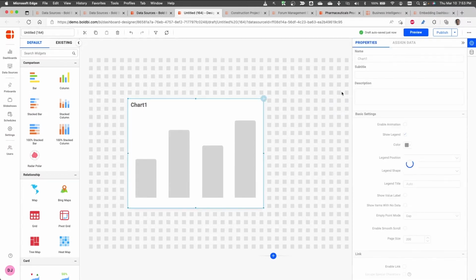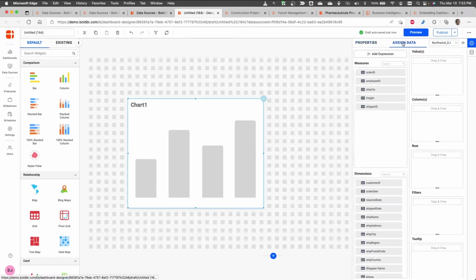I'm going to click on this little gear settings icon. The first thing to do is to assign the data. In order to assign the data, we have to decide which data goes on the columns and which data goes on the rows. The column is the primary grouping that we are dealing with here. In this instance, I'm going to make the column the country. Let's say that the ship country is the column here.